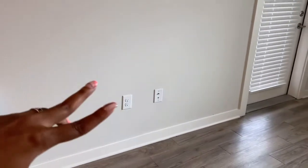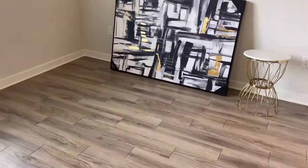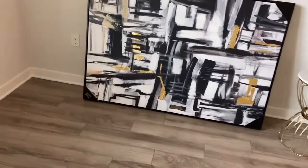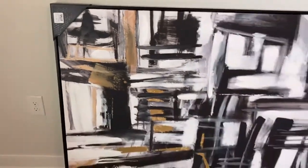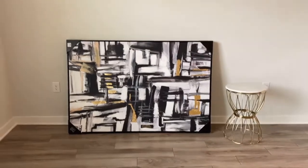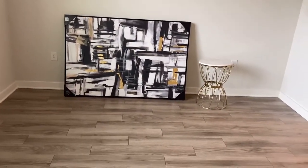I know she's gonna hang a TV, and we got a floating fireplace. So just maybe a piece over there or something. But like I said, I don't want it to be a lot. So here, as you can see, this picture was $100. No, I'm sorry, this picture was actually $199. But it's a pretty big canvas, as you can see, up against this wall here. That's all we're gonna need.